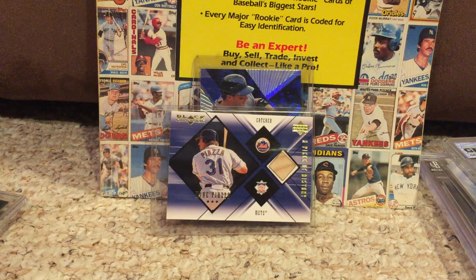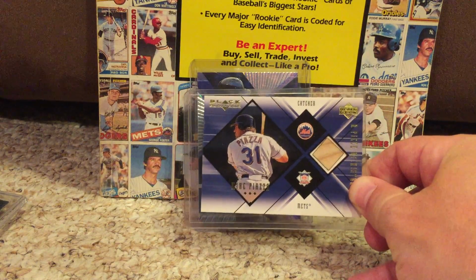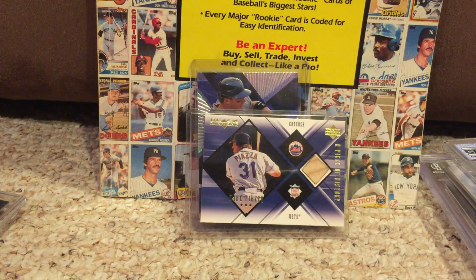And it got to a point where the MLBPA had to step in in 2006 and basically said that only Topps and Upper Deck can distribute cards. What some of the card companies like Upper Deck tried to do to generate interest was come up with cards like this, with game-used bats or jerseys. So it led to a lot of innovation.